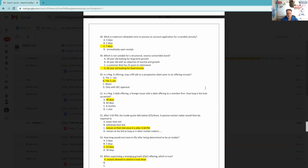Which of the following is not suitable for a structured reverse convertible? These things are crazy. A reverse convertible is a put where the issuer can make you take the equity in lieu of payment. So you don't choose to convert the equity, the issuer chooses to convert you, right? So these have become a major regulatory issue. And I can do this with the Sesame Street trick, right? The Sesame Street kicker. One of these things is not like the other. Seniors are protected species, right?